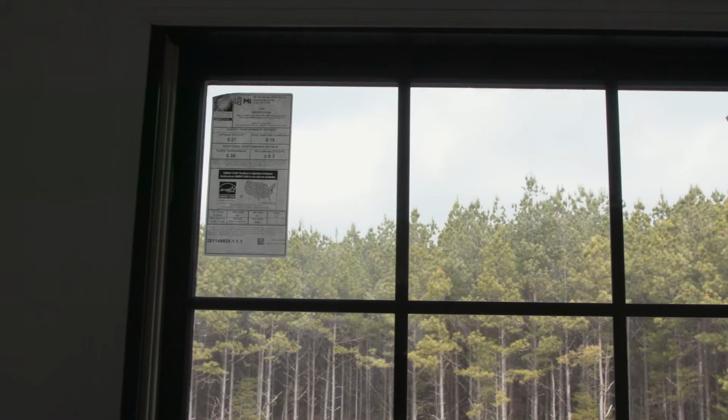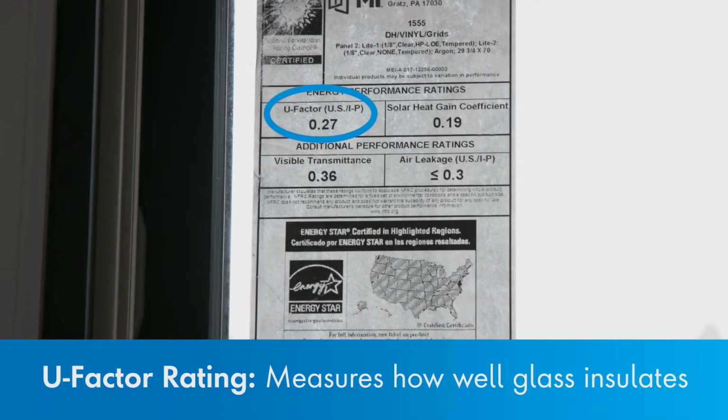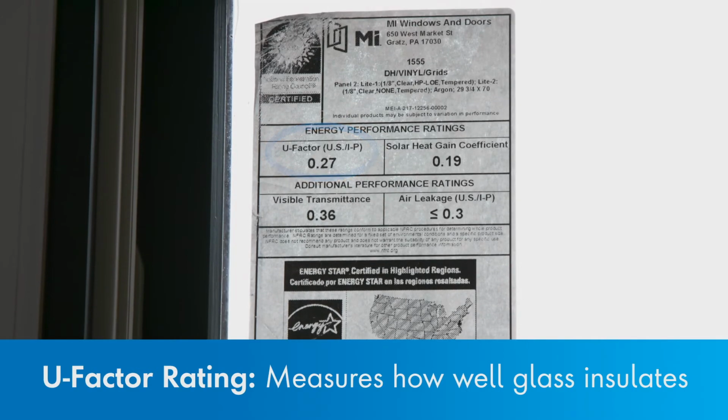Now, if you decide to upgrade your windows, here are a couple of things to consider. The most important number when it comes to new windows is the U factor. U factor measures how well glass insulates, and the lower the number, the better. You should look for a number around 0.28 or less, and Energy Star rated windows will have the lowest U factor rating.